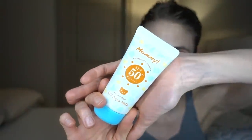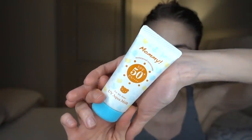I hope you guys enjoyed the little chit chat about the mommy waterproof sunscreen. This packaging is so cute, it's really cute, kid centric, but hence why I like it. Honestly, anyone can use this sunscreen. You don't have to be a child.